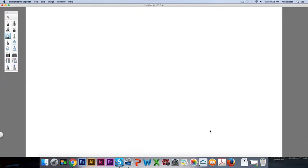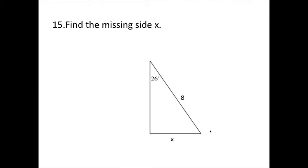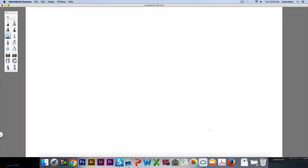Welcome back. Let's go back to our PowerPoint and see. There's the problem all set up nicely for you. And then let's go on to number 15. Number 15 now has our angle theta at the top, and we have two others. Please know that this is supposed to be a right triangle, even though I neglected to put in the right angle down there. So let's go to our slate, and let's look at this triangle, and I'll put the right angle symbol in there. There we go. There's my triangle. This is the right angle. This is 26 degrees. This is 8, and this is x.